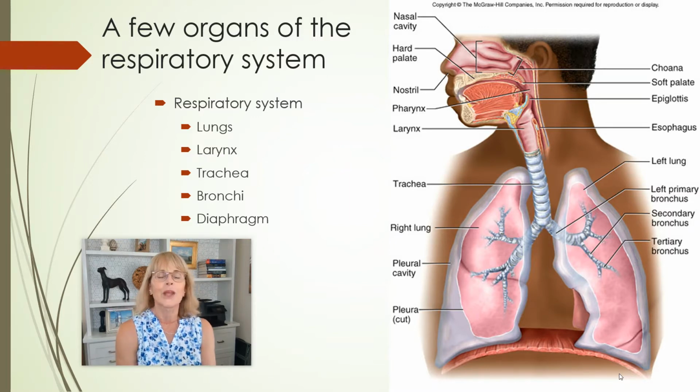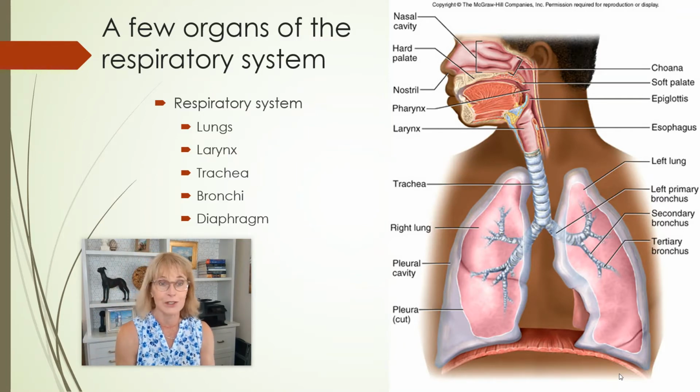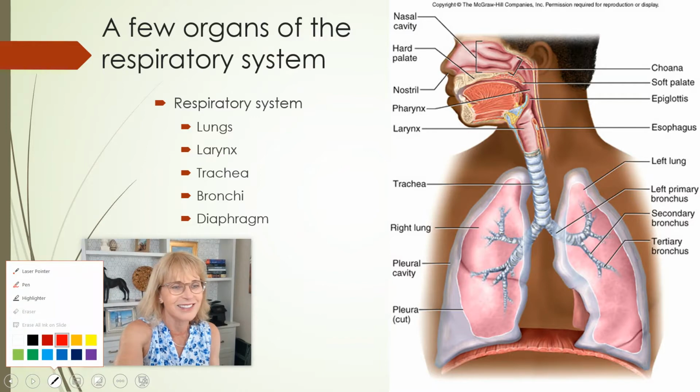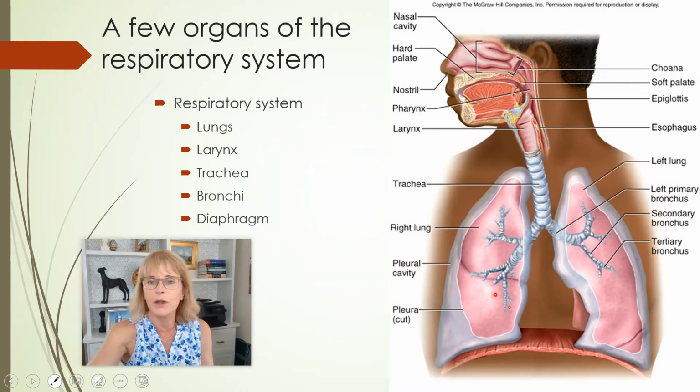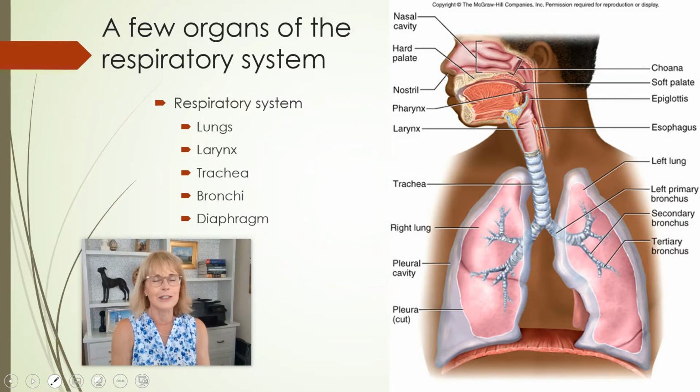Okay, so we're not going to do all of the organ systems now. We're just going to do a few, and we're starting with the respiratory system. The organs of the respiratory system that you need to know about are the lungs. Let me use my laser pointer. There's the right lung, there's the left lung, and each lung is in a pleural space, right? And then the larynx.